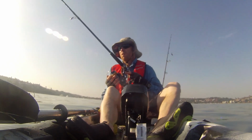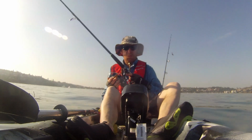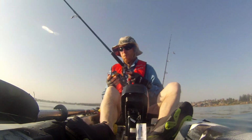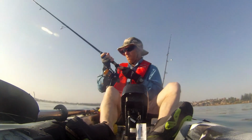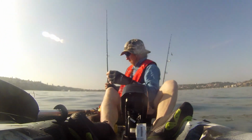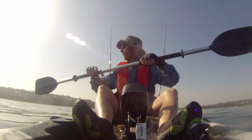Apparently there's some big tailor down at the bottom of Sydney Harbour. Tailor like to take the tails off things. Once the tail's bitten off, they're easy prey and they can catch them and eat them. But he's all I've got for bait, so he will do.